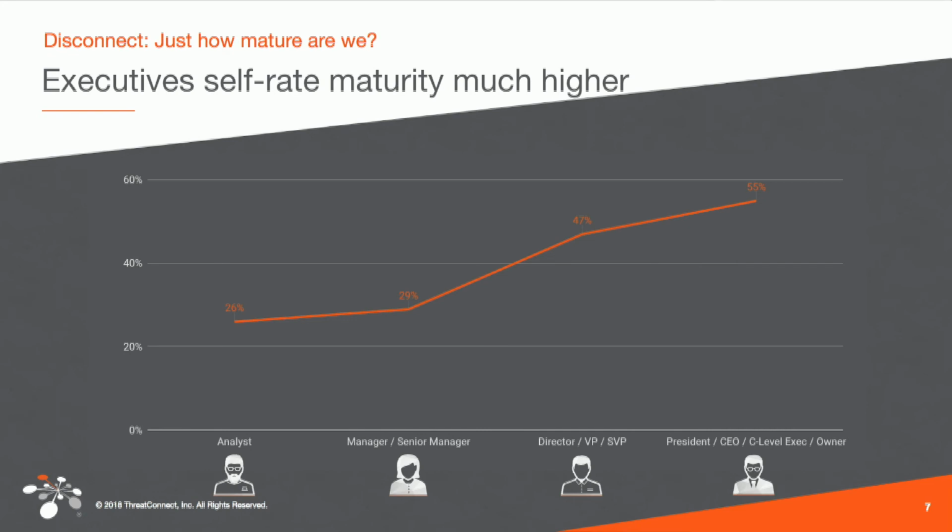And then here, we asked each of the respondents to self-rate their maturity level. This is their CTI maturity level. Something that I thought personally was that there probably was going to be a little bit of a disconnect. But whenever I actually sat down and saw the numbers, I was taken aback that 26% of analysts said that their programs were mature. So these are the people in the weeds doing the work. Whereas of the C-level executives, 55% said that their programs were mature. It just kind of blew my mind a little bit.